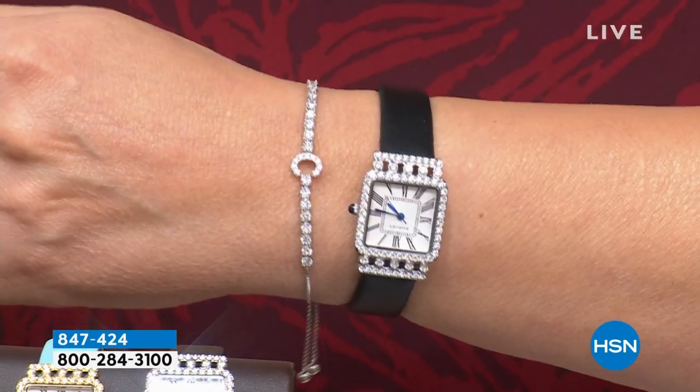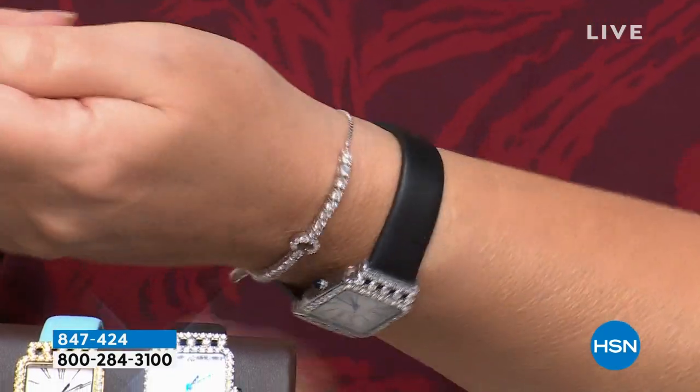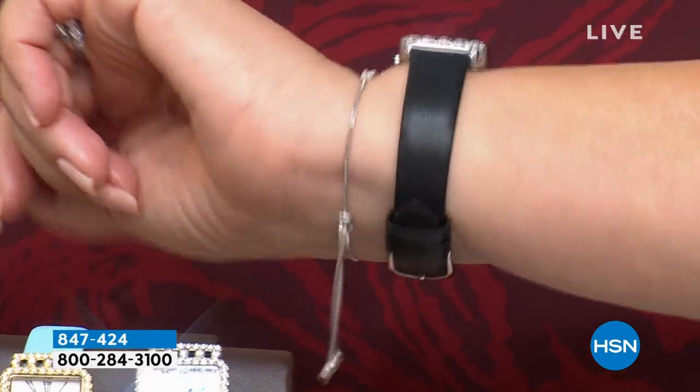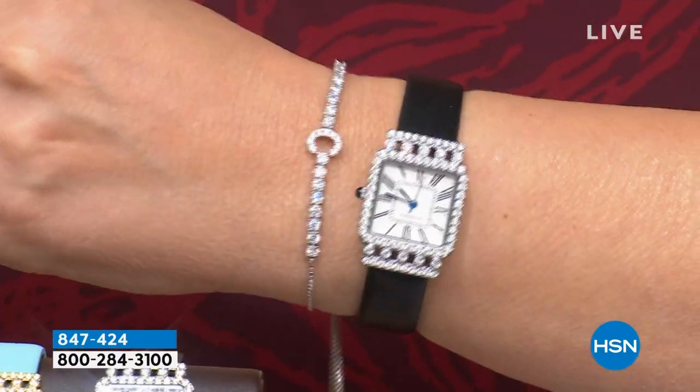I'm not going to get crazy. I think the full length of this is 9, but the little holes in the bracelet don't go all the way to the end. It has a couple of nice stays, so it keeps that strap secure on your wrist. And you love this watch.